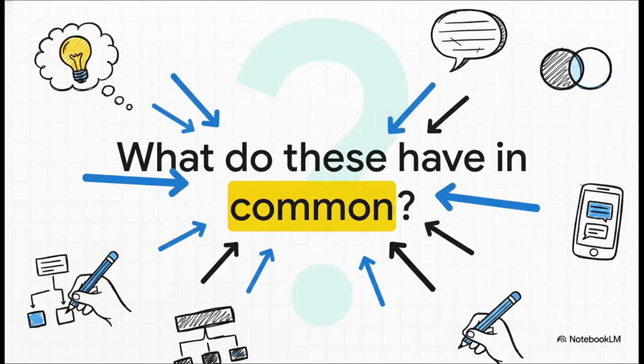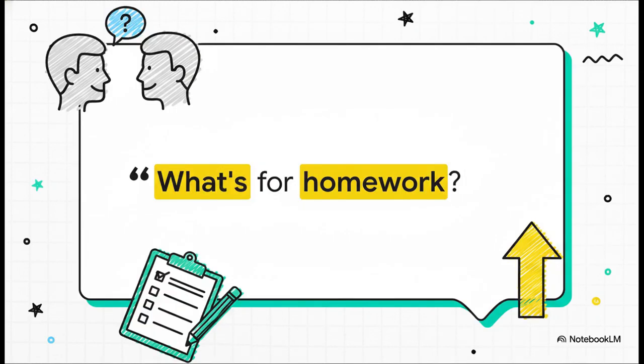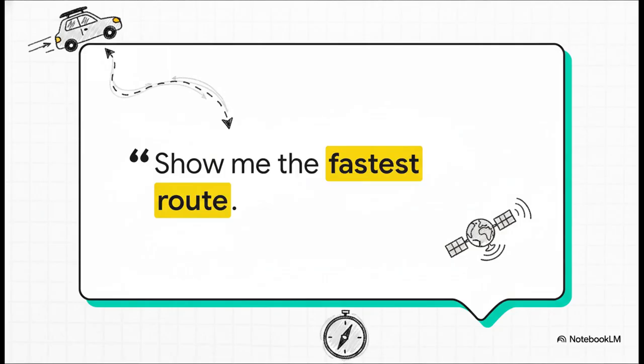Okay, let's just jump right in. I'm about to show you a few different phrases. As they pop up, just think, what's the connection here? What's the one thing they all share? Simple enough, right? You ask a friend this question. You're giving them a little instruction, a little request for information, and that, right there, that's a prompt. A perfect, everyday prompt. Or what about this one?